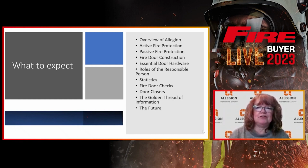The purpose of this presentation is to show the importance of active and passive fire protection. We will also cover the roles of the responsible person and the golden thread of information.